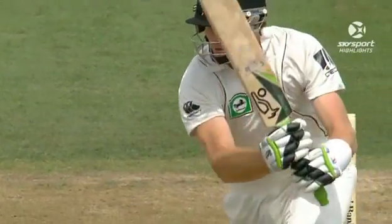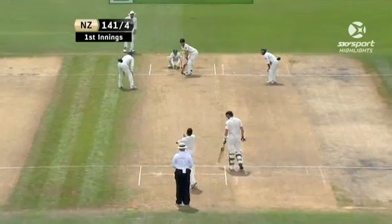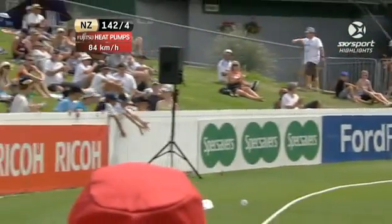Well, Guptill just loves the ball coming on, the extra pace on the delivery. Look at that, hands through the ball, through cover. Beautiful shot along the ground all the way. Oh, that's a lovely shot from Williamson. Delightful start.